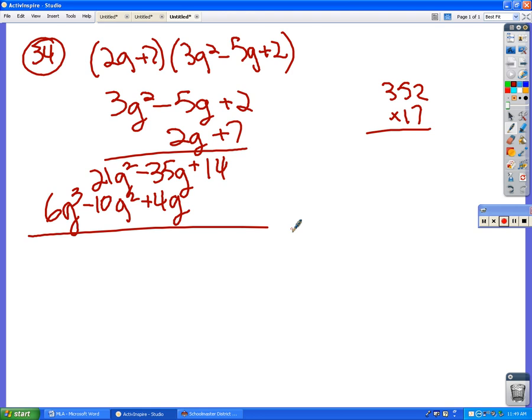Cubed. Okay. Why are you confused? You're answering every question I'm asking correctly. Where did I lose it? Talk to me. Because I went 2g times negative 5g. So why can't you just add the exponents? Yeah. So g to the first times g to the first is g to the second.